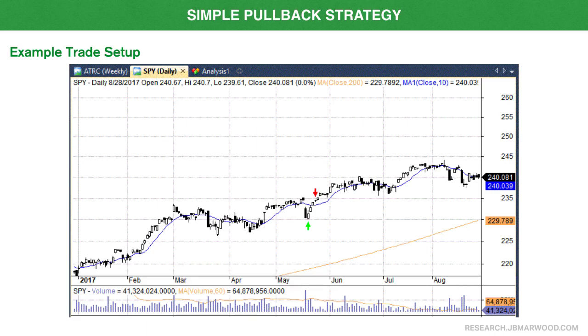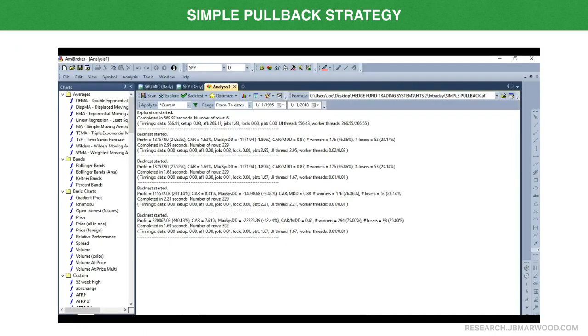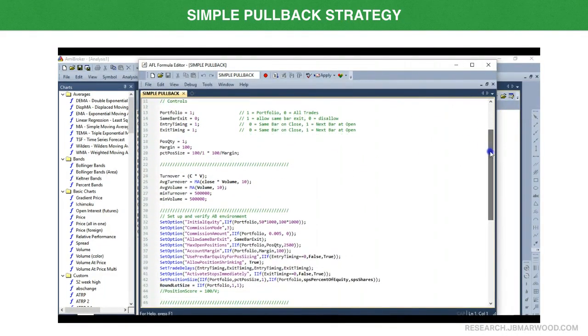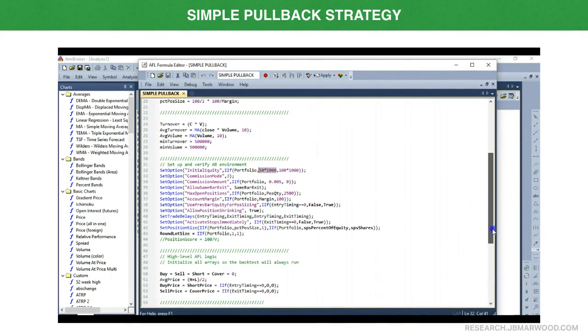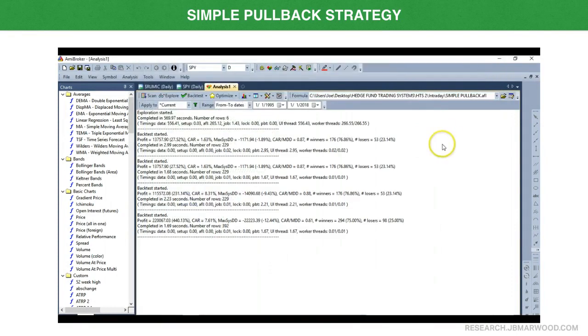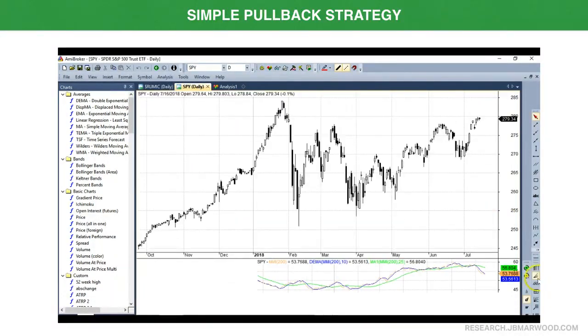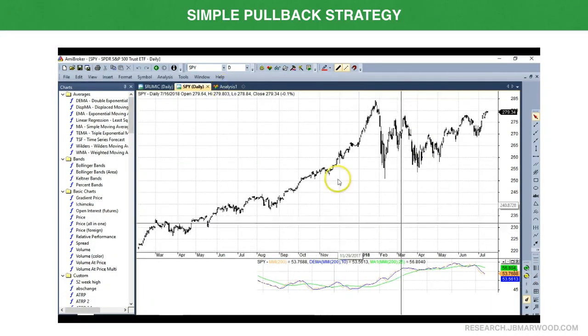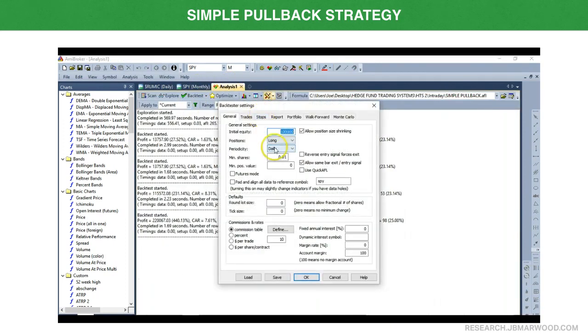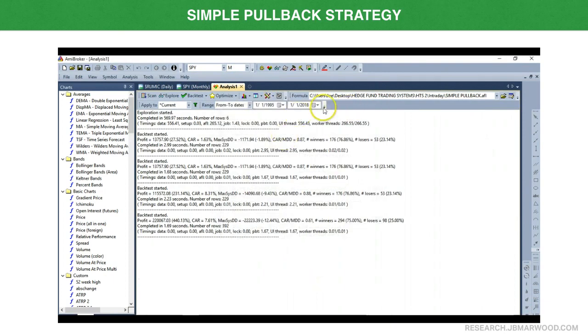Okay, so now I'm going to go into AmiBroker. This is what I use for all of my backtesting. I use AmiBroker with data from Norgate. It's a pretty good setup, very easy to run, very simple to use. So I've got the code, which I've coded in. It's just a case of bringing up the SPY ETF and running a backtest on this for the dates that we want.